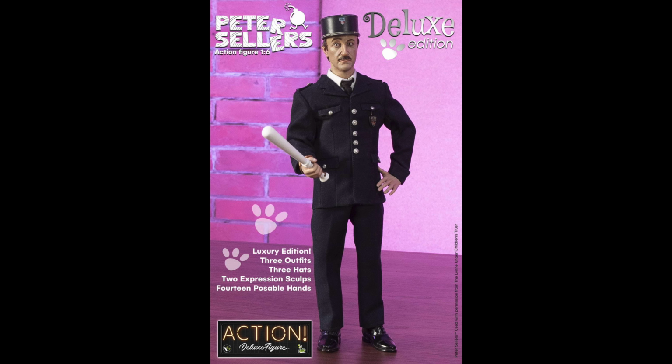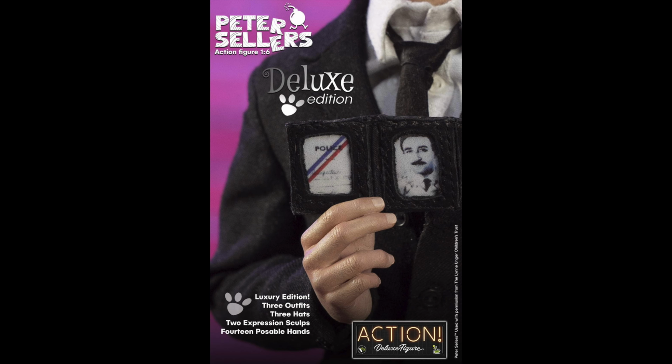So obviously I'd recommend going for the deluxe version. You might as well, if you're a big Peter Sellers fan, big Panther fan, then it makes sense to go for the big one, you know. And there is his ID. Inspector Clouseau.